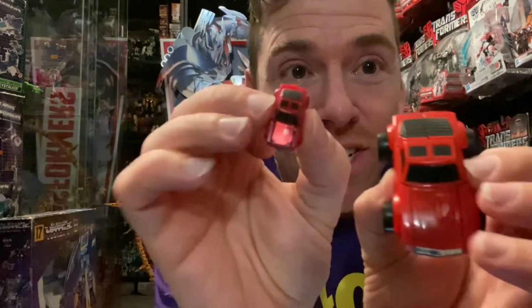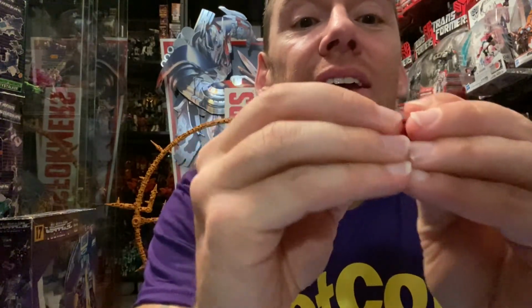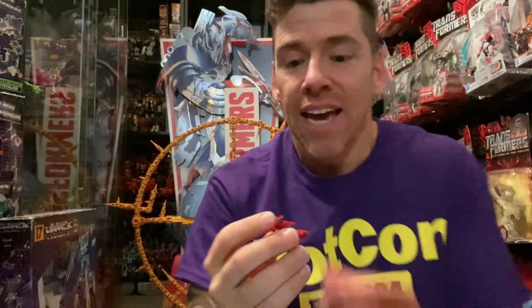Yes, you can't even see it. You can't even see this Windcharger, but it's not just like one of those world's smallest that don't do anything, because unbelievably, this little guy transforms. Now, I have no idea how big he is. I work in centimetres in the UK. He's probably about a centimetre, just over a centimetre long.